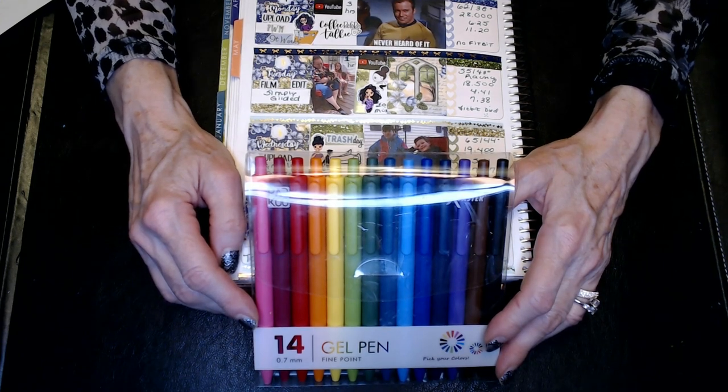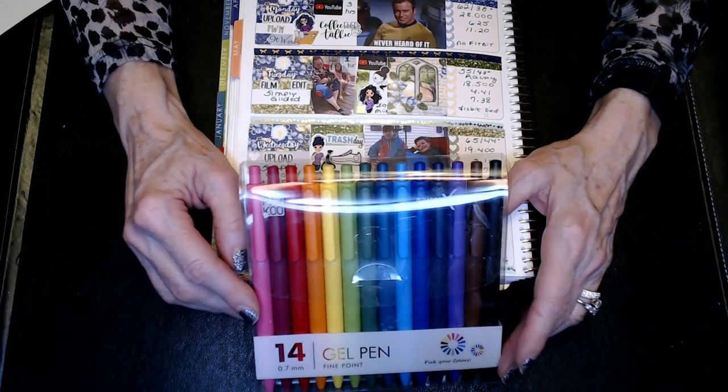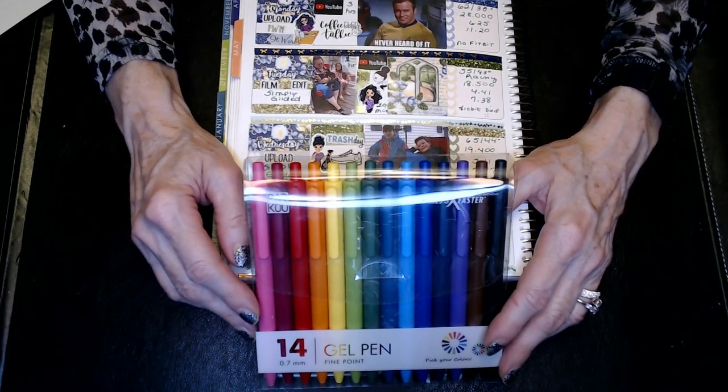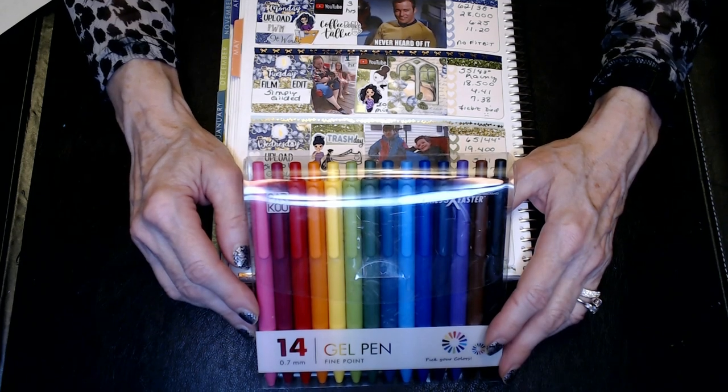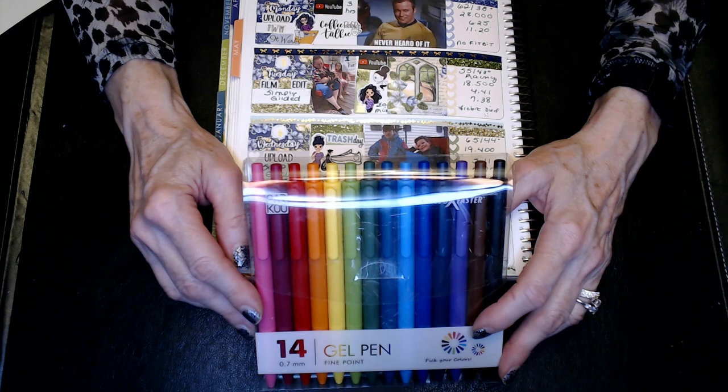Alrighty, so let's talk about these great ParKoo retractable gel pens. And again, ParKoo had reached out to me and supplied these to me at no charge for my honest review. So again, these are 7mm. They're quick dry ink. This case comes with 14 assorted candy colors.